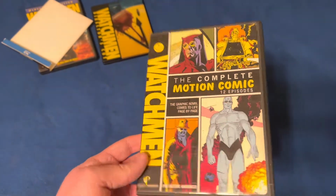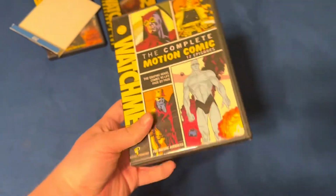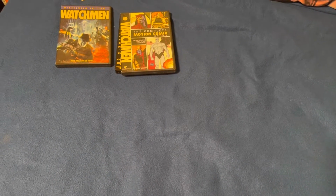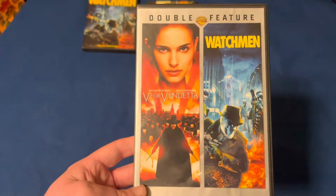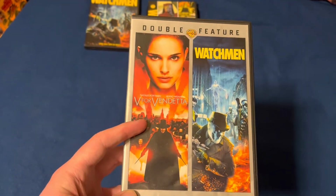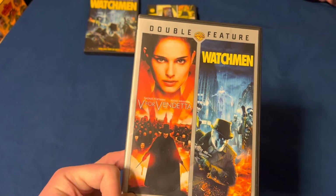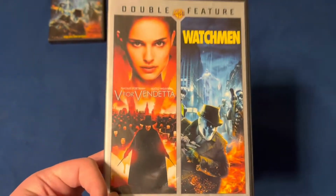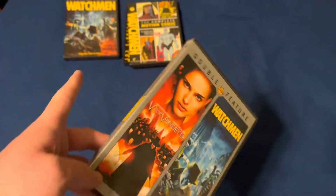And then I think maybe at Walmart or something, I came across the motion comic and got that on DVD. And then just maybe last year, I was at the thrift store, and I bought this double feature because it included V for Vendetta, which I did not have. So I needed that for my DC collection. And it just so happens to also include Watchmen, which of course I already have right there.